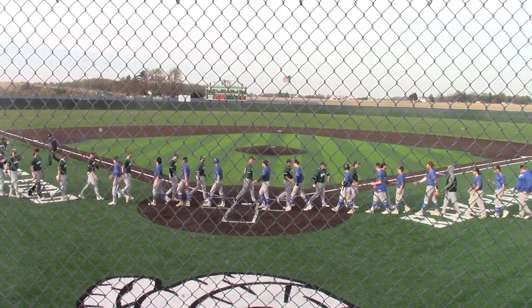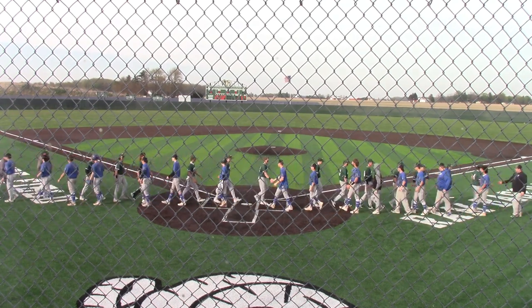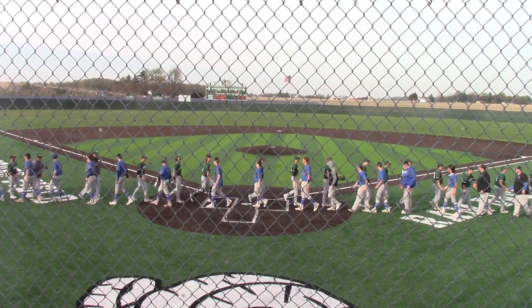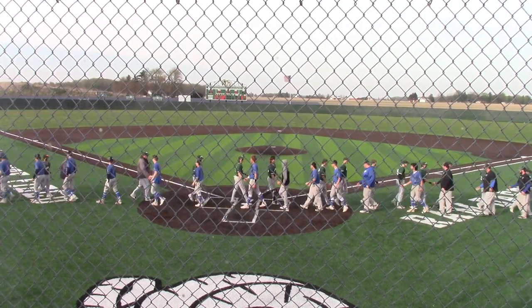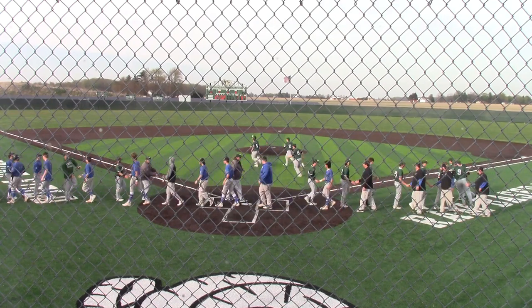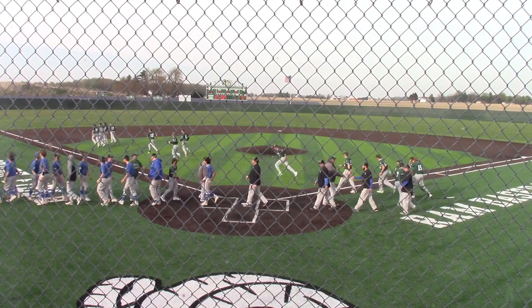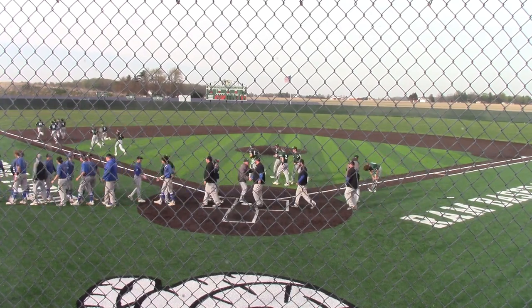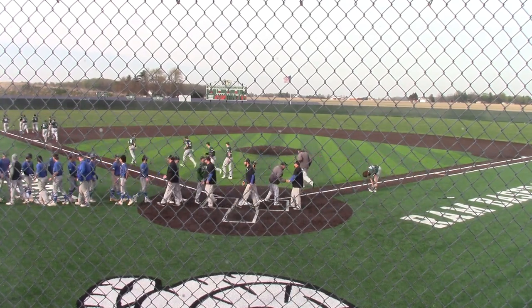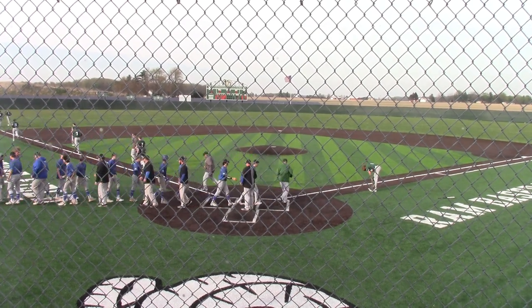Final from Tinora's Grube Field. Rams 4, Archers 1. Rams improved to 11-3. They go to 5-2 in the GMC here in the final contest for the GMC season. The Archers fall to 7-10, and they will finish 4-3 in the GMC. Stay tuned. Coming up, we will have the Bidlack Insurance and Investments post-game show, and we will do it right after this.